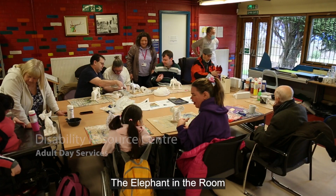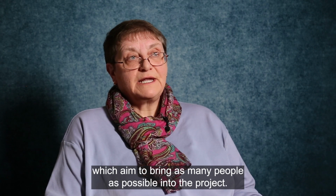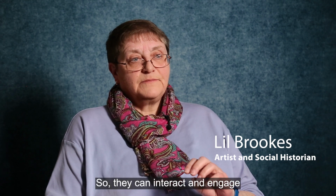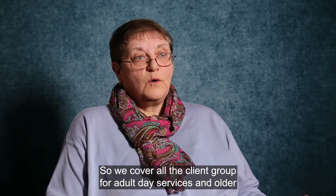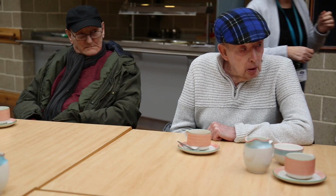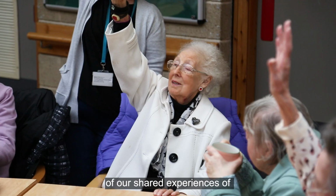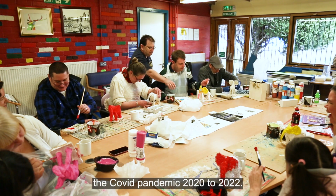The elephant in the room is made up of several elements, different layers, which aim to bring as many people as possible into the project, so they can interact and engage with at least one part of the project. So we cover all the client groups for adult day services and older adult day services, and give everybody the chance to talk about the elephant in the room. It's a celebration, commemoration and remembrance of our shared experiences of the COVID pandemic, 2020 to 2022.